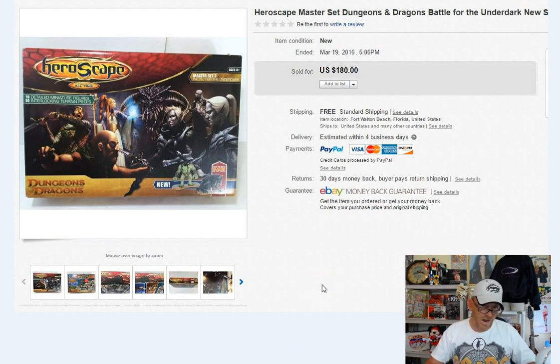Home run and a half. This thing was new. $2, I believe. Let's see. Oh, Salvation Army. It was $2. And I only picked it up because it was sealed. I didn't know anything about them. Dungeons and Dragons, yeah, but I had no idea.